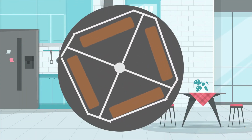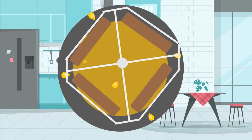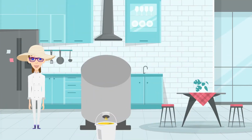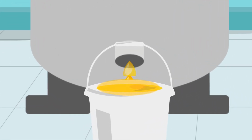The extractor quickly spins the frames around. This makes the honey fly out and it slides down and collects at the bottom. A valve on the outside can be opened and the honey flows out. It usually goes into a container that has a screen in it so that any bits of wax can be removed from the honey.